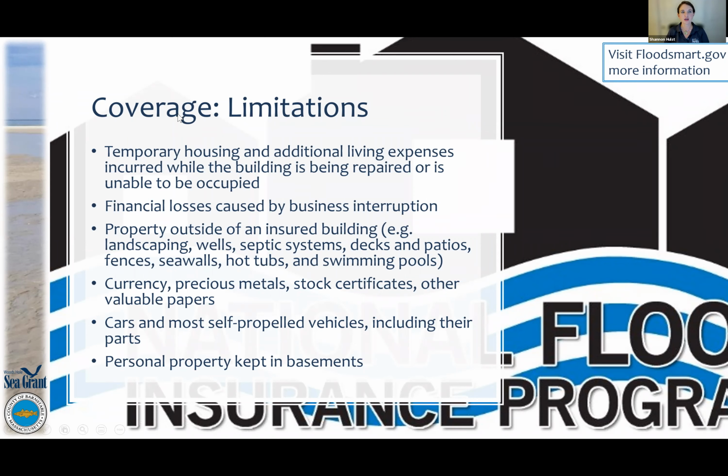So some of the things that flood insurance does not cover that people are often, unfortunately, surprised by. Temporary housing. So when you have a flood and you can't live in your home anymore, you have to live in a hotel or live elsewhere, and you incur additional living expenses. Unfortunately, those cannot be covered by flood insurance. Any financial loss caused by business interruption. So if it's your business that's flooded, unfortunately, those are not covered by flood insurance either.